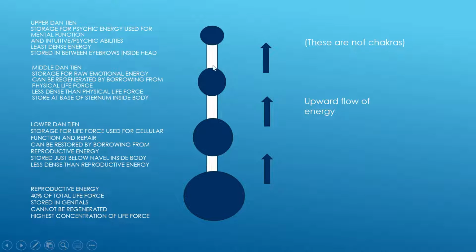We've got this central column here, which runs up and down the center of your body, and the energy flows from one energy holding tank to the next up this central column. Now there's a lot more to your energy anatomy than this, but just for the purposes of this video, this is all we're going to be talking about. In general, there's a general upward flowing of energy. You don't have to do anything to facilitate that. It happens on its own, and it moves from the most concentrated energy. The highest concentration of life force used to create life is your reproductive energy.